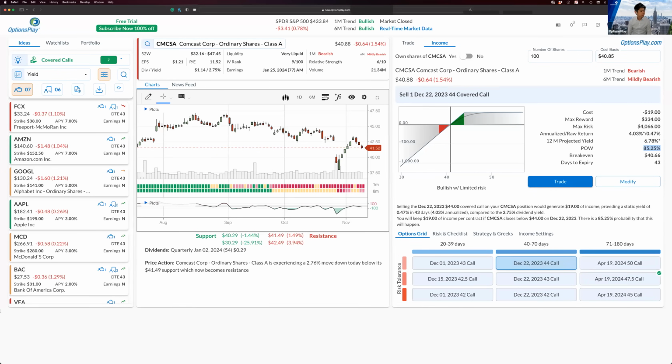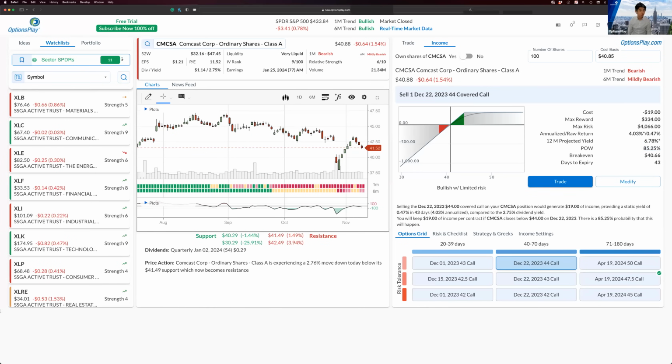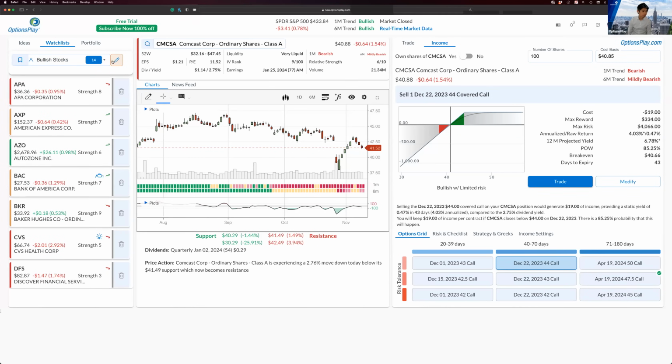How do I delete stocks from the watch list? So when you go to watch list, if you select a stock, you can only delete stocks on a watch list that you've created. You can't select any of the global watch lists. So any personal watch list, you click on the pencil button, and you can click on delete next to any specific symbol that you want to delete.